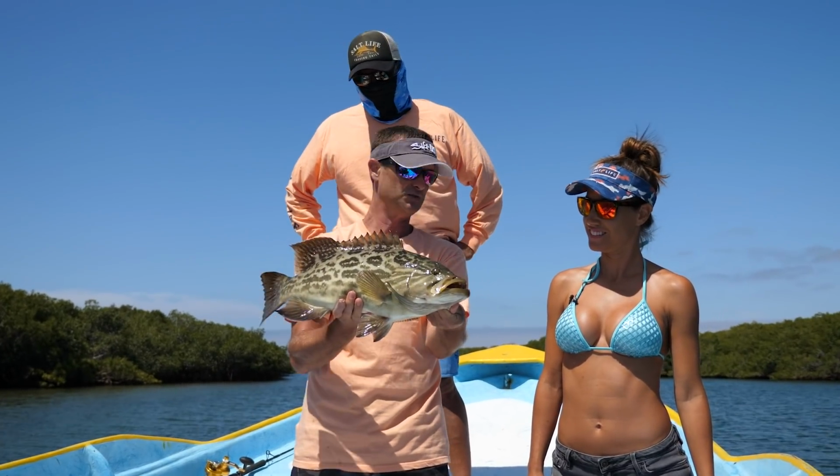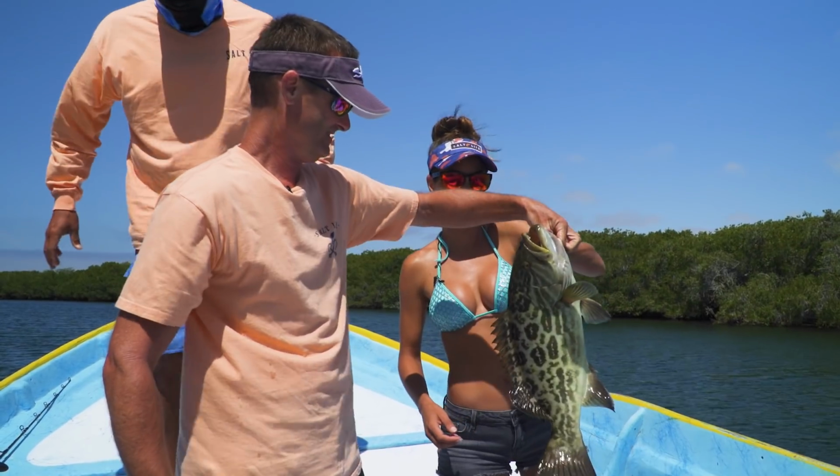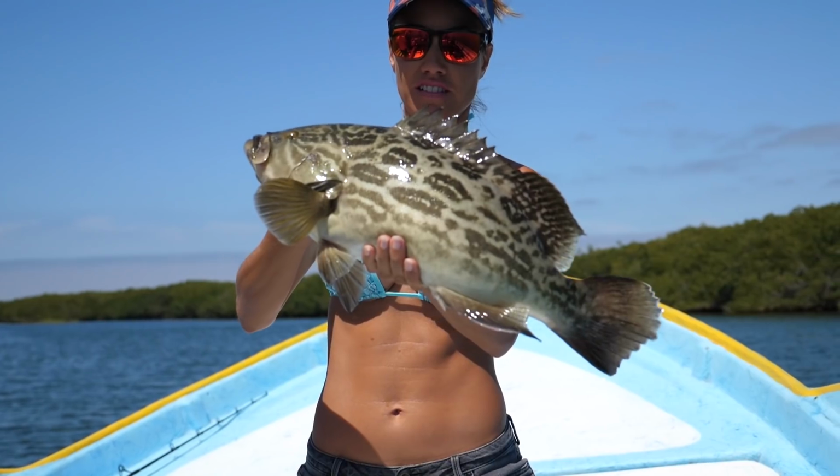Yeah. But well done, it destroyed that lure, huh? Yeah, he was hungry. It was his breakfast. Good job, Luiza. Thank you. It was awesome starting the day off with a broomtail grouper.